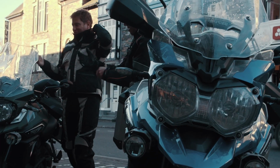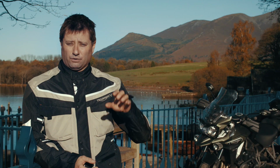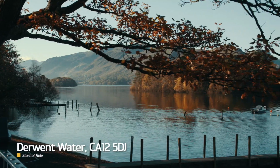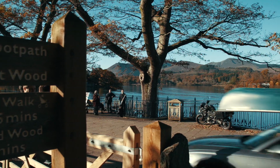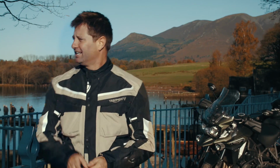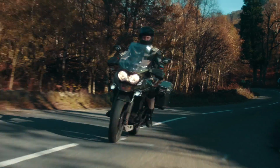So this is it, the beginning of the ride. We're at the northernmost point of Derwentwater in the Lake District, which is right beside Keswick. This was really the first place, the first view that I'd had of the entire lakes when I was a young kid. Came over the A66 from Sunderland, drove into Keswick, came to the lakeside and saw that for the first time. Absolutely beautiful.